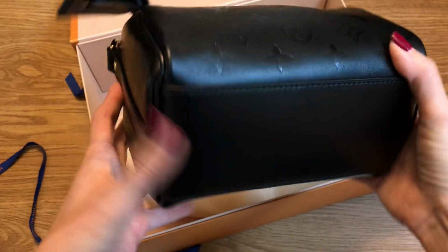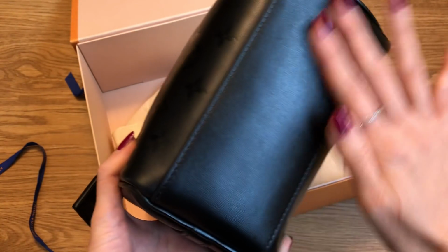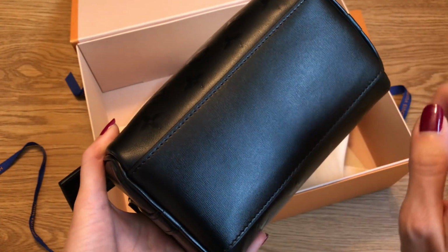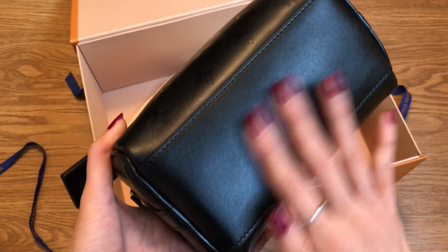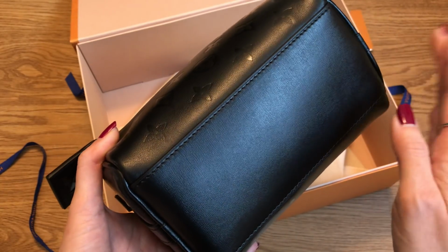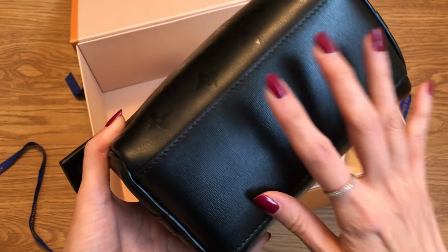This is the bottom. I noticed that the bottom is sturdier than the classic Speedies. So you know that I have the classic Speedy 25 in the monogram, and I was really reluctant to get that bag for many years for a lot of different reasons, but one of the reasons being that I felt that it was very saggy and droopy.